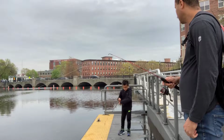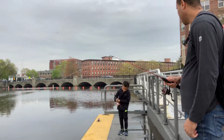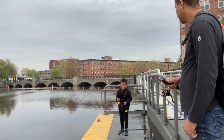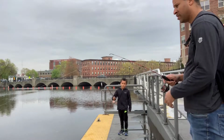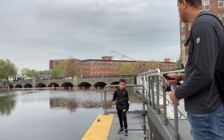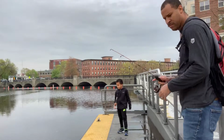Too much. Oh, you have to hold the line when you open it, man. You have to hold the line when you open it. Wait. How do I do it? Hold on. You have that nibble. Do that.